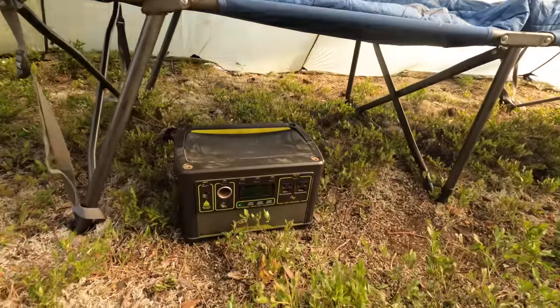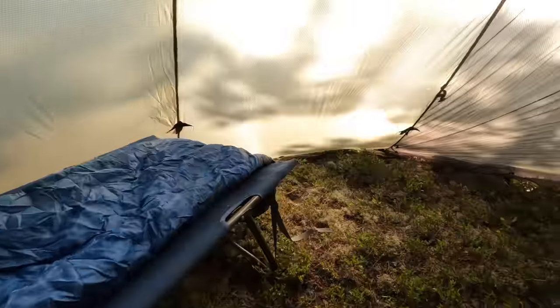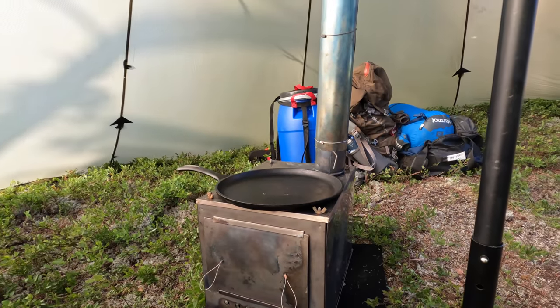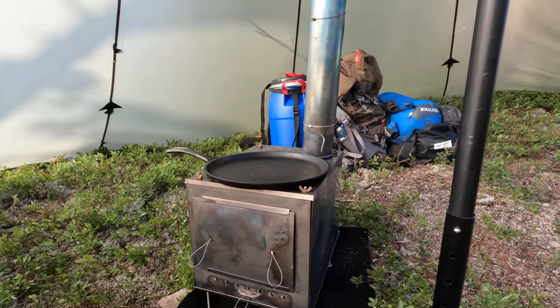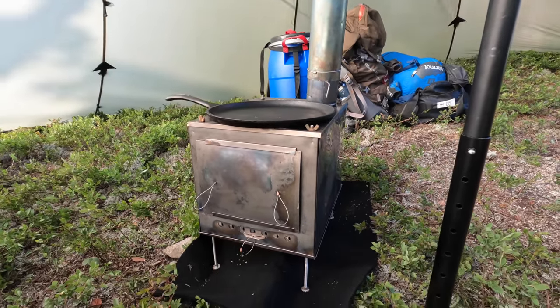Got a Goal Zero for charging my camera batteries. And then I've also hooked up the stove here, which has my pan on top of it. I'm not really planning on using it for cooking this trip. I'll probably do that over the fire, but worse comes to worse, I can cook in here as well.